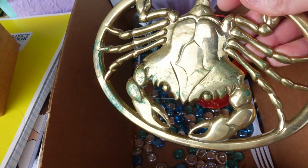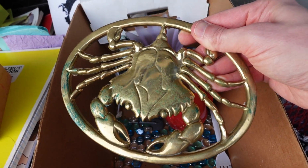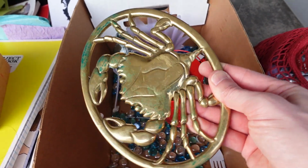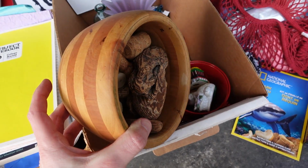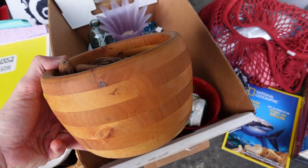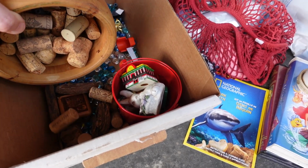What is this? Oh, a crab. That's pretty cool. It has some wax on it, so they probably had candles on top of that. We can clean that up. That might be worth it. Alright, so as I was saying, that crab is probably worth $5 to $10. I don't know. It might be worth listing. Pretty nice item. I'm not sure if it's brass or not, but well constructed. So there's a few items in there that we could probably list and make a few bucks off of if we wanted to. So as you can see, this has cork in it and some driftwood, but I think the pot itself is pretty nice. That might actually be worth the money. So we're just going to dump this out, make sure there's nothing in it besides corks.